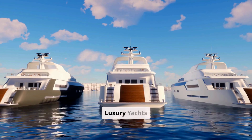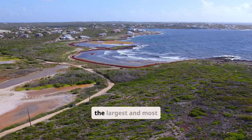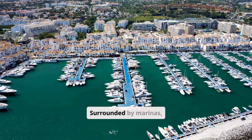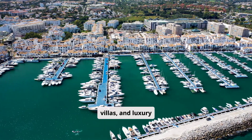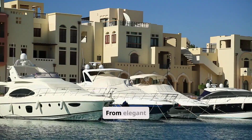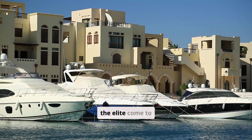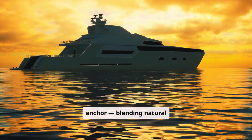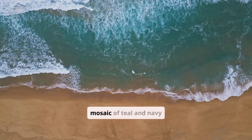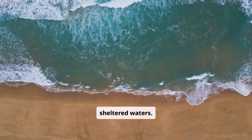Simpson Bay Lagoon and luxury yachts. Next, we soar over Simpson Bay Lagoon, one of the largest and most protected inland lagoons in the Caribbean. Surrounded by marinas, villas, and luxury resorts, this is the epicenter of nautical life on the island. From elegant sailboats to multi-million-dollar yachts, this is where the elite come to anchor, blending natural beauty with maritime luxury. The drone reveals a mosaic of teal and navy blue as sea and sky reflect off the calm, sheltered waters.